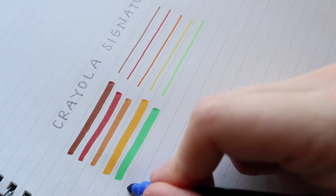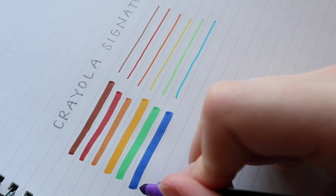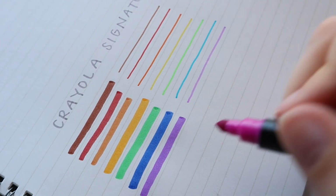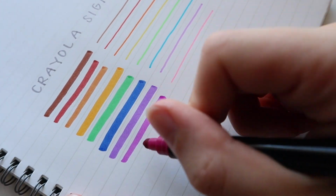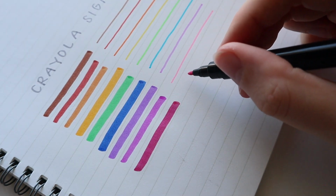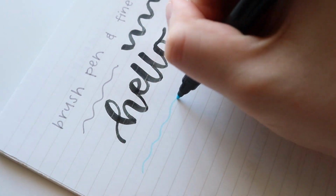They also come with a set of 2 brush pens, the gel pens, and some hand lettering sheets so you can work on that. However, the only colours that they offer in the signature range are these ones here. And when their counterparts, the super tips, are cheaper and have a larger colour range, I'd probably be picking the super tips over these ones just because it's a lot more versatile range there.